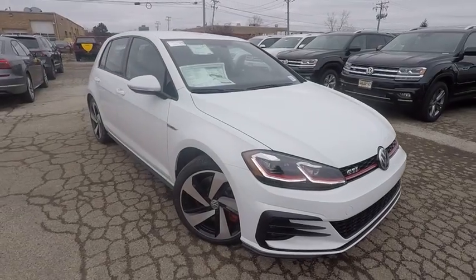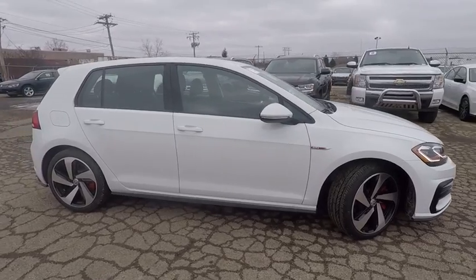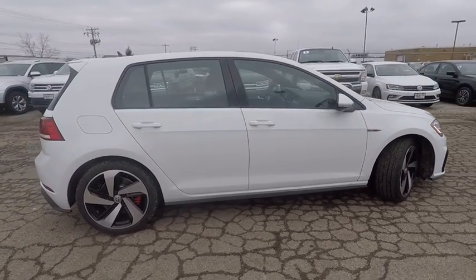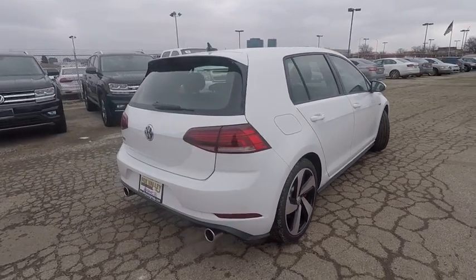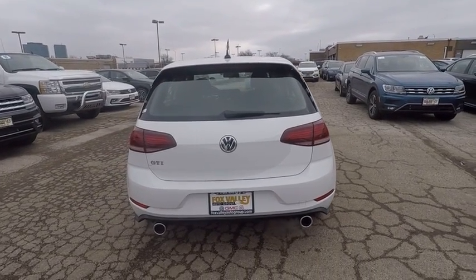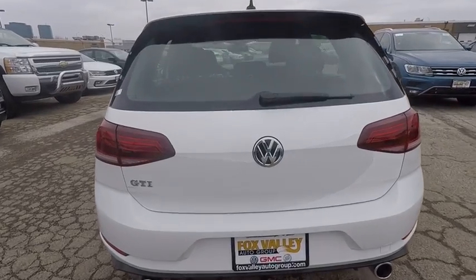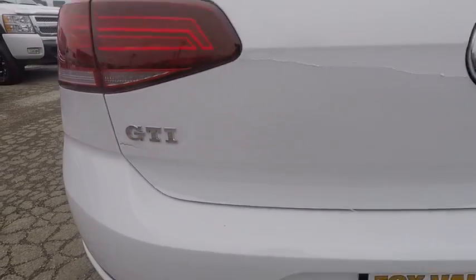The 2018 Golf GTI. This Volkswagen is considered by many to be the hot hatchback. The GTI is available in both two and four-door models to easily accommodate up to four adults. A decent-sized 15-plus cubic foot trunk is well-shaped and easy to load and is priced below $35,000. This vehicle has less than 100 miles.